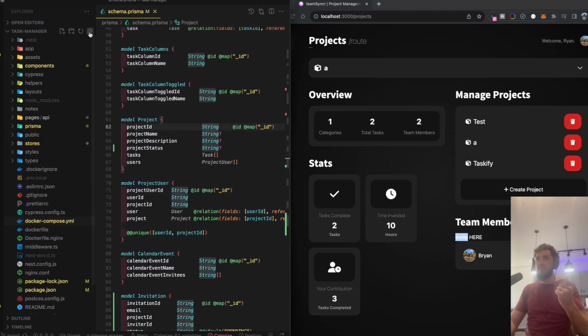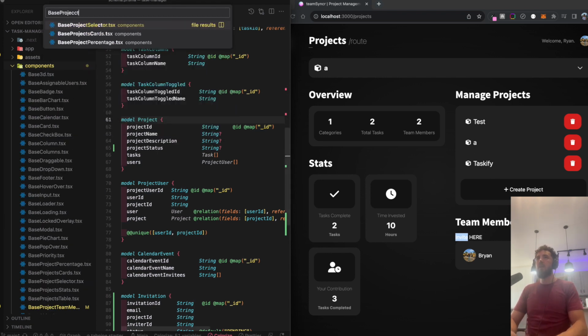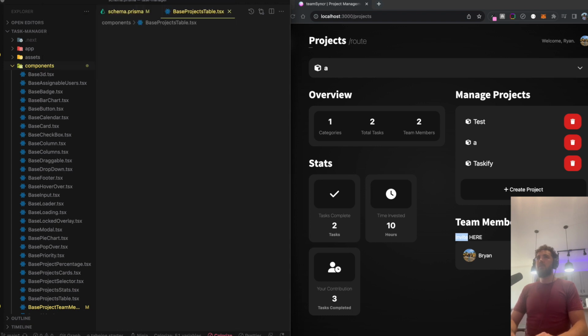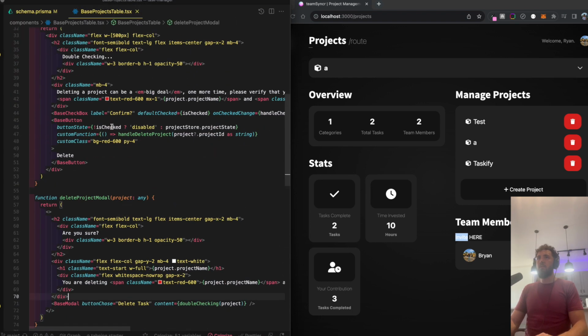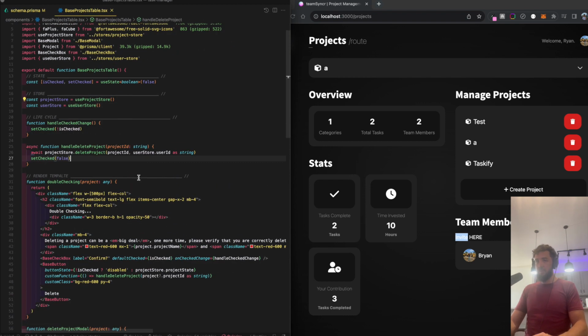UI UX thought of just like that, folks. We like it. Okay, so I'm going to go ahead and do this. Let's see, base project. I believe the table is going to be our project here. Let me zoom out, give me a little bit of space.